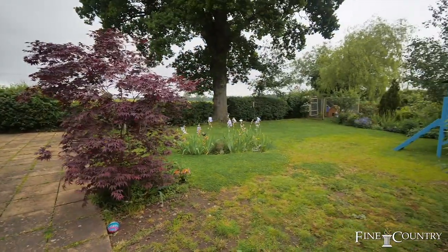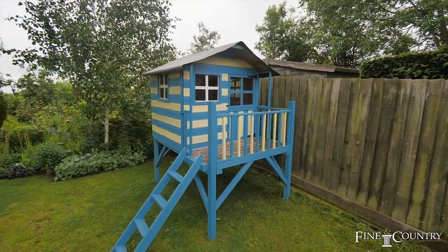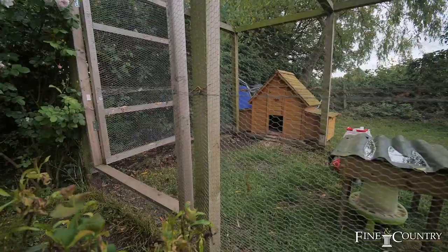Outside there's a large terrace at the rear of the garden and plenty of room for a young family to play. There's also some productive vegetable plots and room for the chickens.